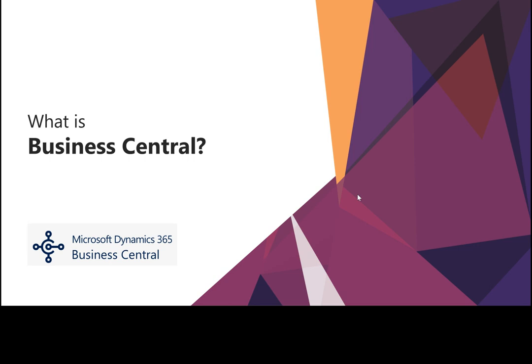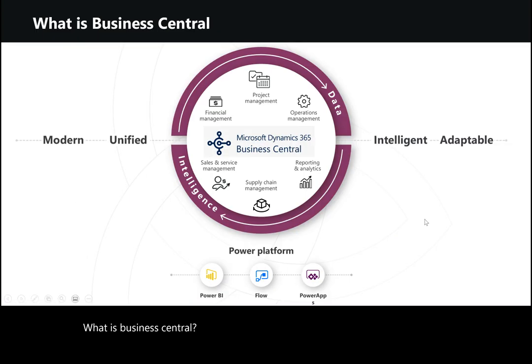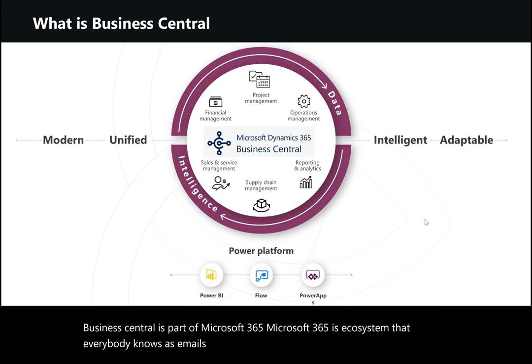What is Business Central? Business Central is part of Microsoft 365. Microsoft 365 is the ecosystem that everybody knows as emails, productivity tools, modern workplace. And inside Microsoft 365, you have a solution called Dynamics 365.